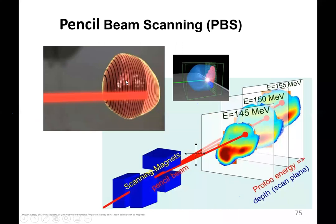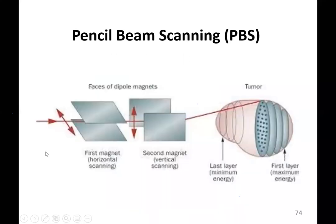So what will happen? Let me show you this slide as well. What will happen when we are sending the proton beam? There are magnets over here, which are actually steering that beam. Those are dipole magnets that deflect the beam and give the spots. So we are doing it layer by layer.